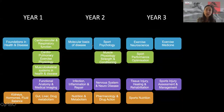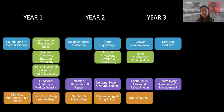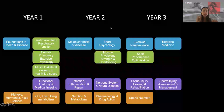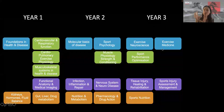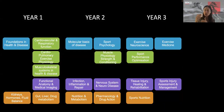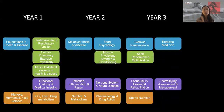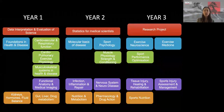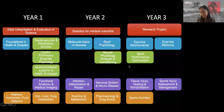And you also study the effects of physical activity on specific diseases. So once you have learned about the gut and the liver and the heart and the lungs, in exercise medicine, you then study, okay, if this person has a problem with their lungs, what type of exercise should I be using? And how can I understand their pathophysiology? And how can I help them manage their symptoms? And the final thing is the research project, which I've shown you some examples of.